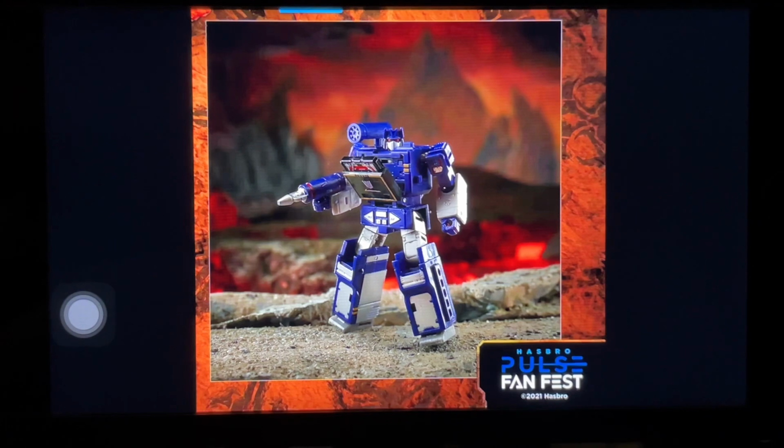Rat Trap was the only legit Core Class for me because it was perfectly scaled with the other Beast Wars Kingdom figures. But to get the other G1 figures in Core Class, I wasn't too convinced. The Optimus Prime was okay. I haven't gotten Megatron and Starscream. I'm supposed to get them later on this month. But this Soundwave is a definite must-have for me.